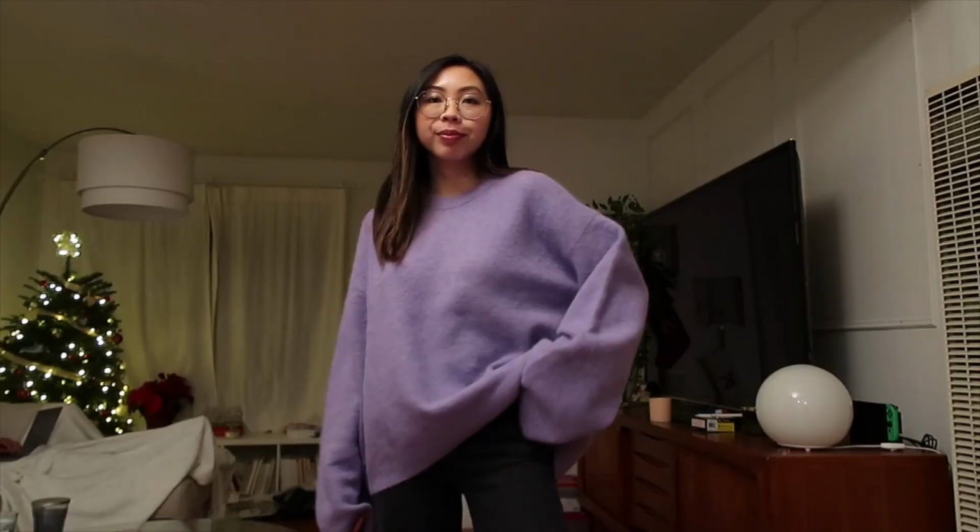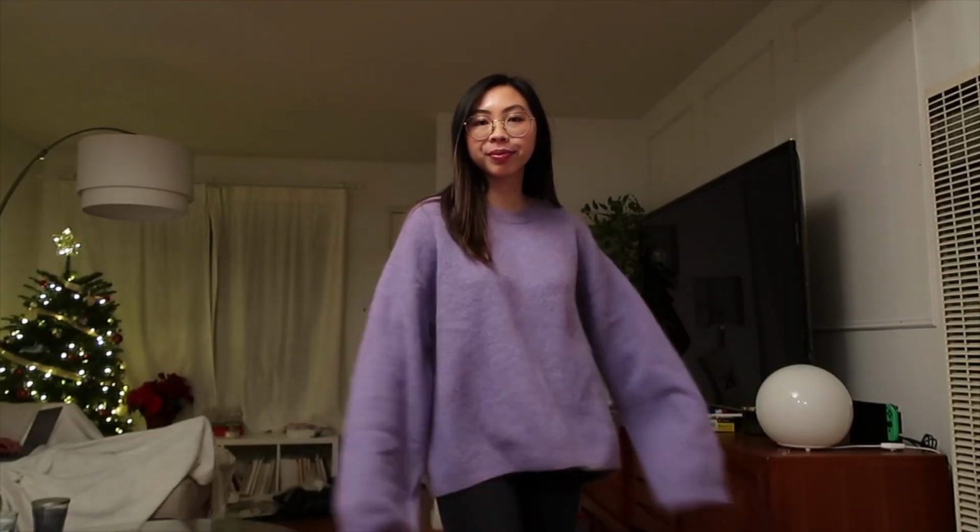It's hard to show right here, but I'll insert some try-on clips, but this is basically just the perfect purple colored sweater. It has a pretty wide oversized fit, and I definitely think I should have sized down on this one. I got a size small. It definitely still looks really good, but because the sleeves are so wide, I definitely have to cuff them up because they're way too long on me.